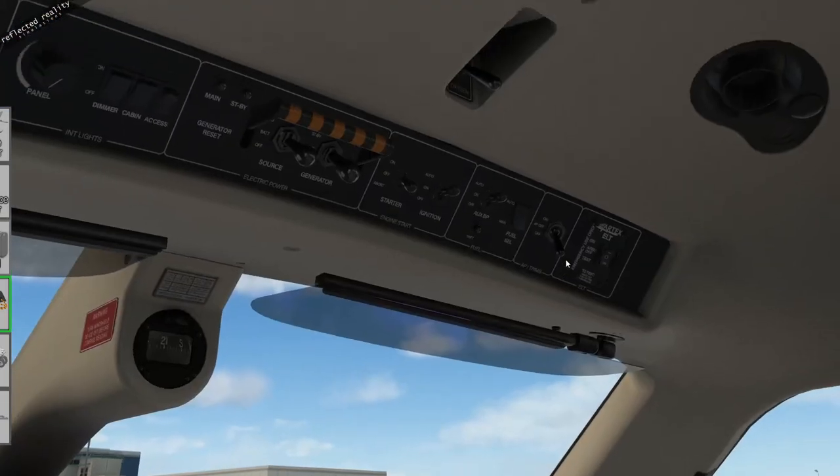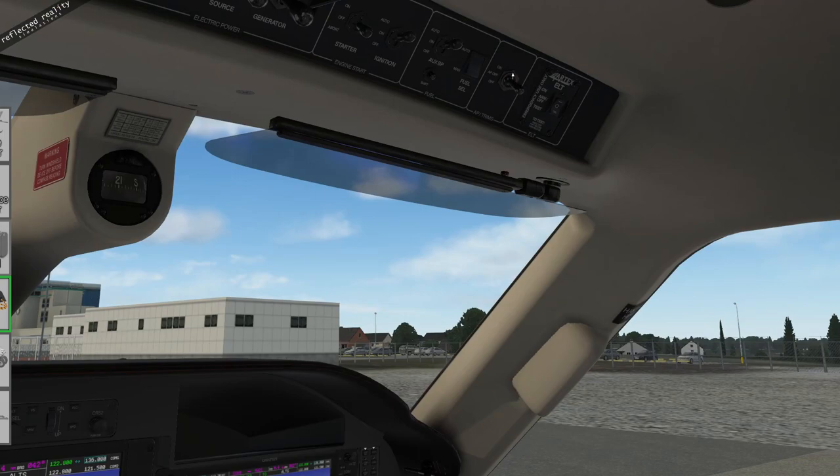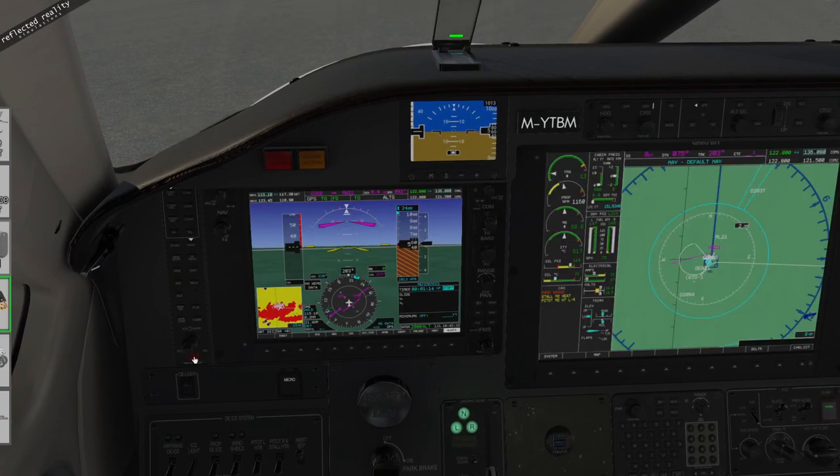Set the fuel selector to auto, and then I'm going to cycle it once, twice, make sure it does behave. I'm going to put the trim switch on, and we are pretty much ready to move on to the checks.